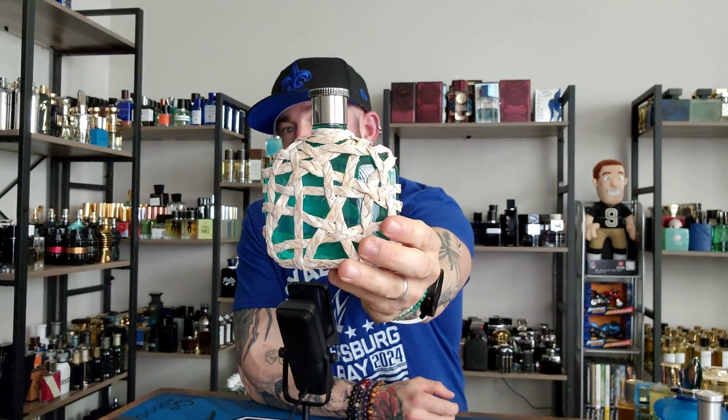You'll notice a theme to this, saltwater aquatics. They really do the trick for me. And this is a great affordable option if you like stuff in the vein of a YSL without all the sweetness, but want an aquatic twist on it. Check out John Varvatos XX Artisan Teal.